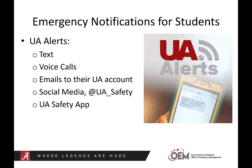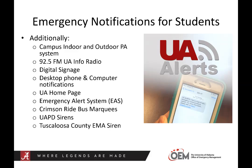This is a great time to make sure that your student has updated all of their contact information in their MyBama, to make sure if they have changed a phone number or if anything like that, if they need to update that contact information, this is a great time to have that conversation with your student and make sure your emergency contact information is up to date as well. So Allison's looked at my notes and she knows what I'm gonna say.